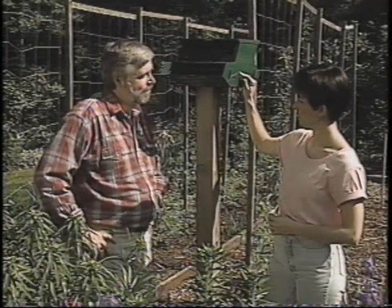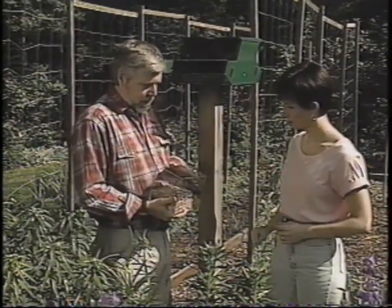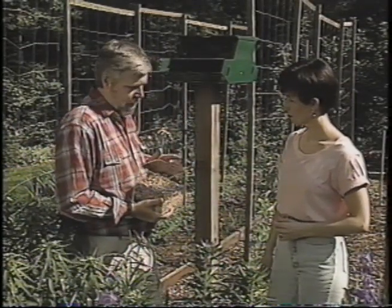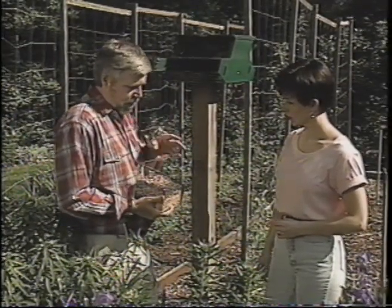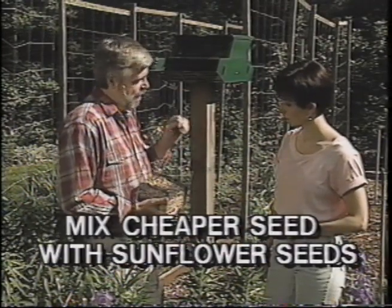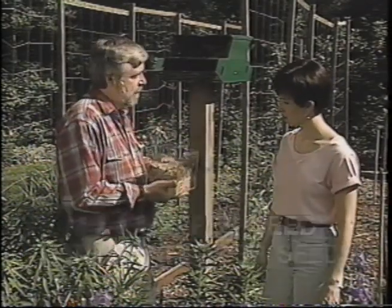What kind of bird seed do we put in this feeder? Well, I just happen to have, believe it or not, look at that. The cheapy bird seed is just fine. There's no need to worry about spending lots of money. Our favorite is to buy the cheapy bird seed and a separate bag of sunflower seeds, because the birds really love sunflower seeds. And just mix it together? Half and half, and that does the job. That's really all you need to do.